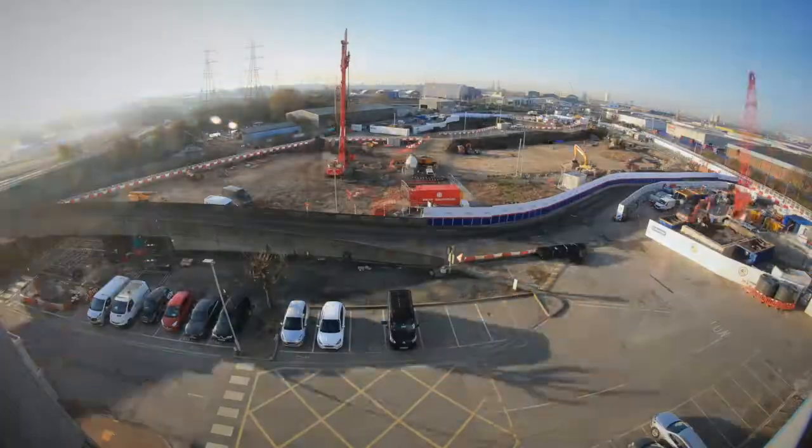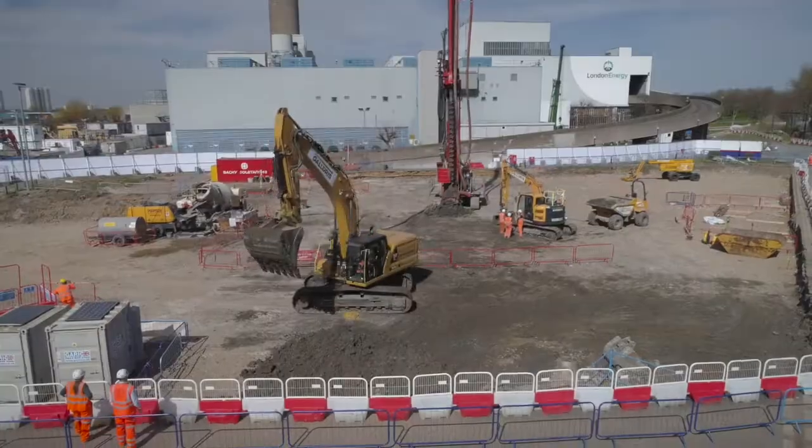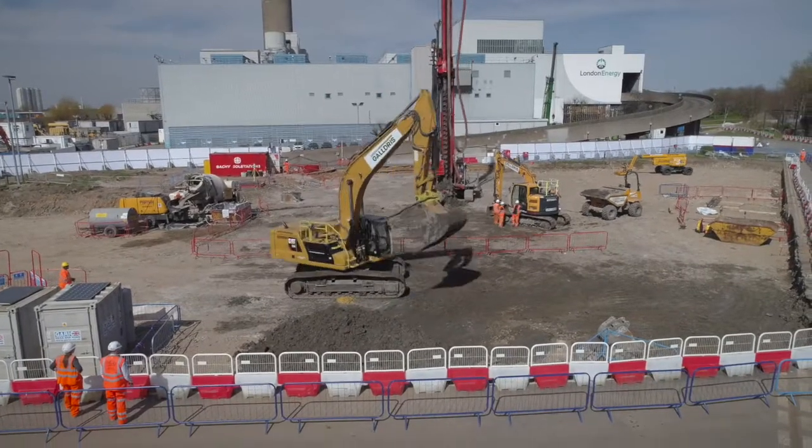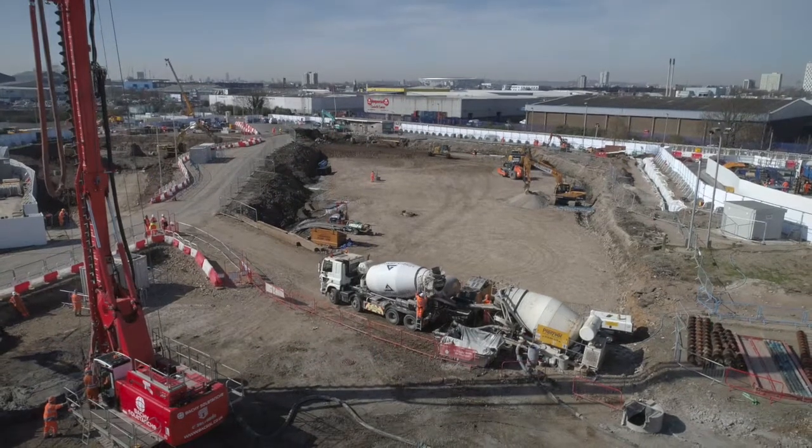In the next few months there will be significant change on site, including the start of reinforced concrete works for the new building starting and the structural steel frame arriving from the end of June.